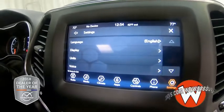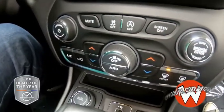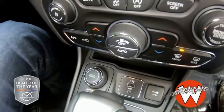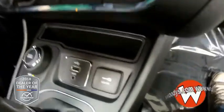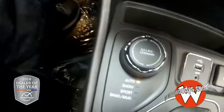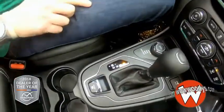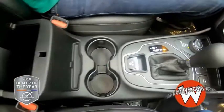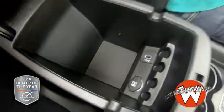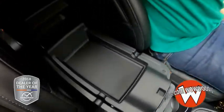Coming down, you do have climate control unit in button form, which is always good, as well as you can have all of those media hookups and the aux port, USB port, 12-volt DC adapter, and your select terrain management system. Snow, sport, sand, mud, whatever it is, this thing will tackle it, as well as you have that 9-speed automatic transmission with auto stick, cup holders everywhere, and a deep center console with a USB port and a 12-volt DC adapter with another level to throw those phones in.